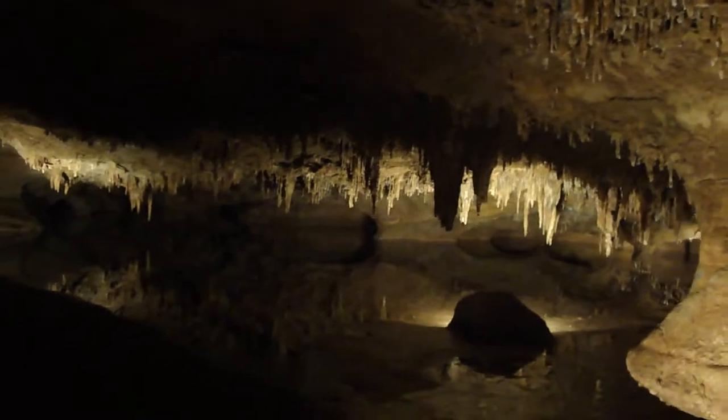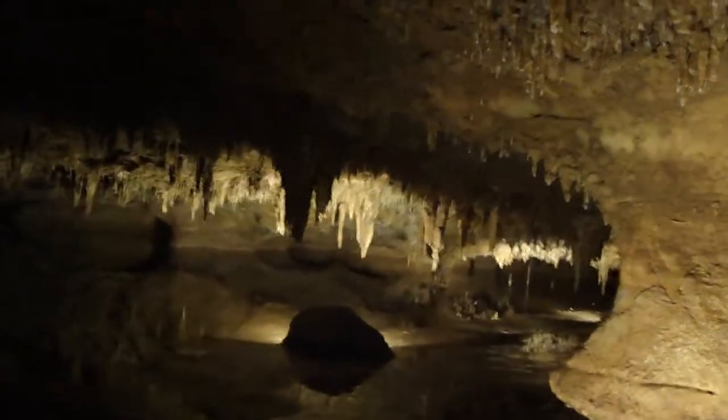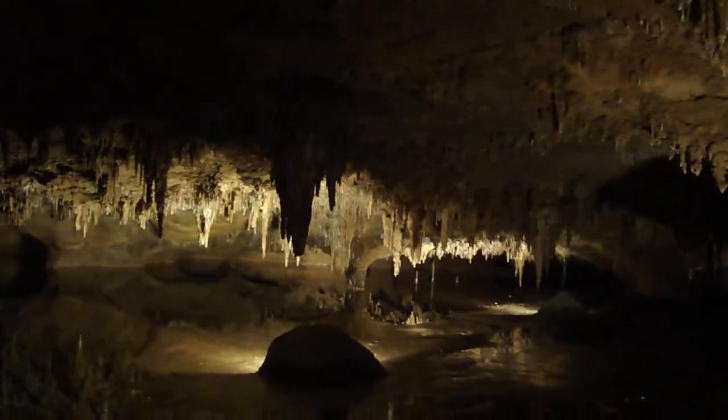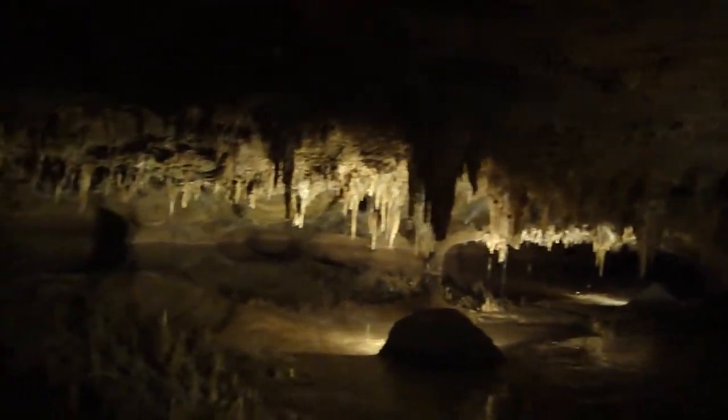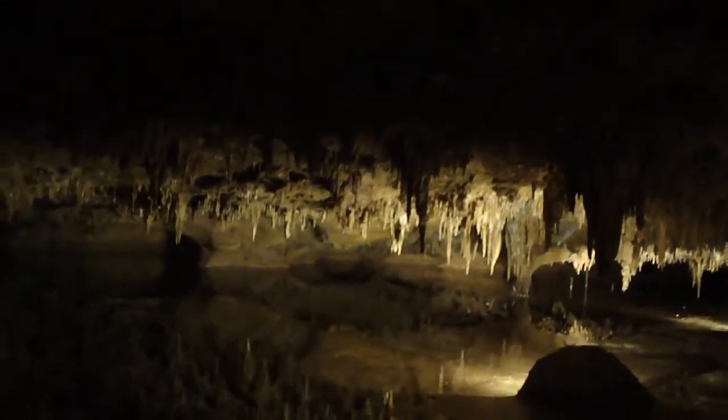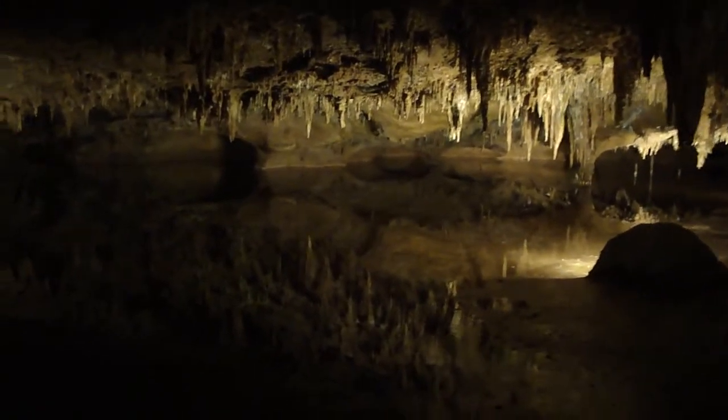Reflection. You see the reflection in the water. This is the top, and what you see below is the reflection in the water.